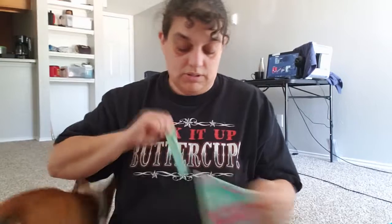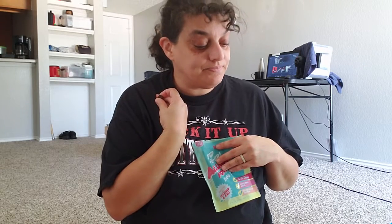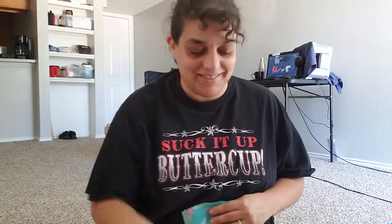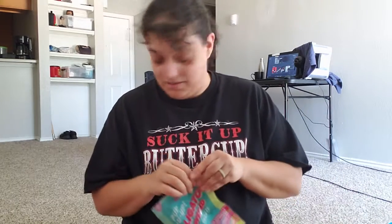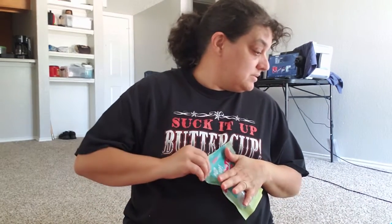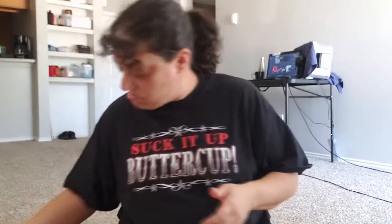All right, here we go. They have to be puppy approved. They're square treats. See the square treat? Okay. Sit. Not down. Come here. Sit. All right. Fine. She likes the alligator.